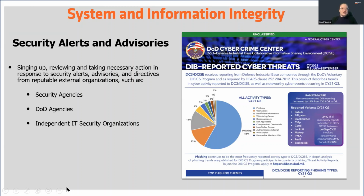So having those emails or newsletters, and an example here is the DIB. The DIB does, the CSC, which is, the DC3, there we go. DC3 actually comes out with these every quarter, and it does a basic overview of different cyber threats, reviews them. You can actually sign up for emails with them too, where they will email you threats as they happen. There's a lot of different agencies like that. There's a lot of independent IT security organizations like that.